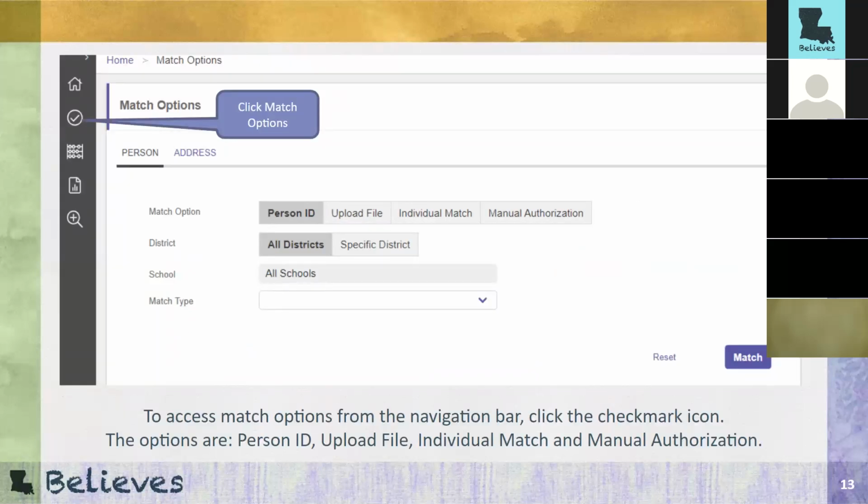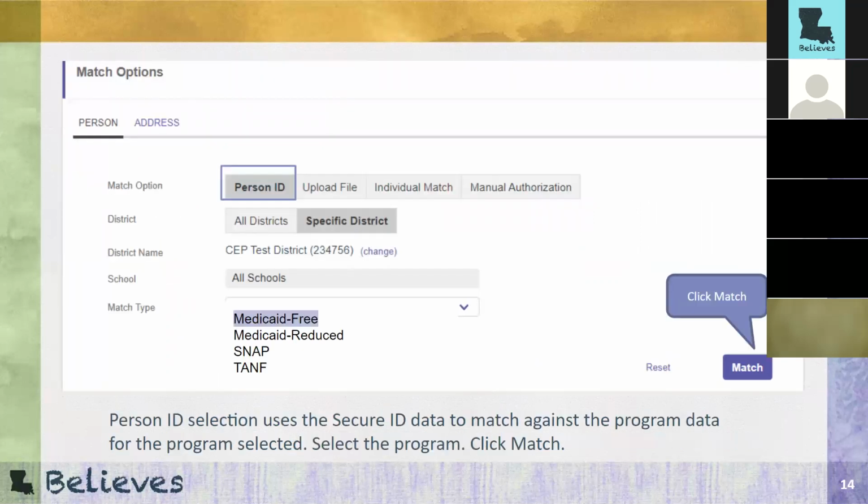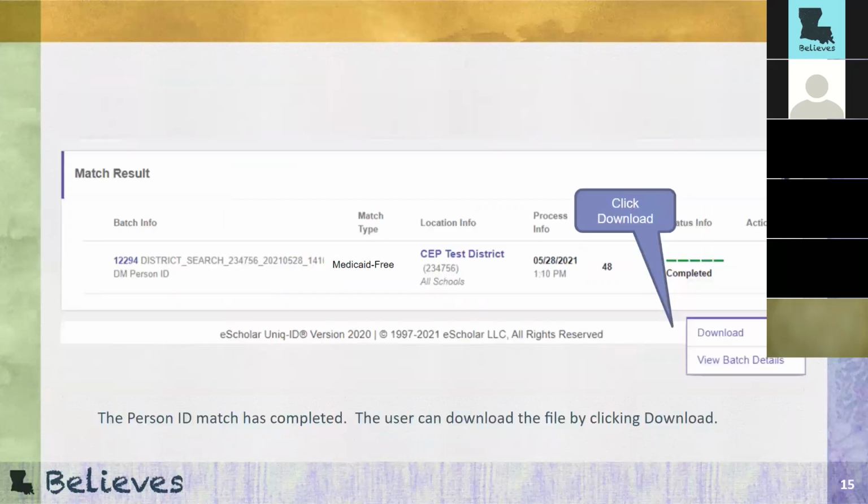You also have the ability to access the person match from the navigation bar. You can still access person ID, upload files, individual match, and manual authorization. And the free and reduced Medicaid will be available in match types as well here. In the person ID, you can match against the program data, and so you'll be able to select on the drop down for Medicaid free, Medicaid reduced, and click match and check there. And then you would be able to download the file the same way that you are now.